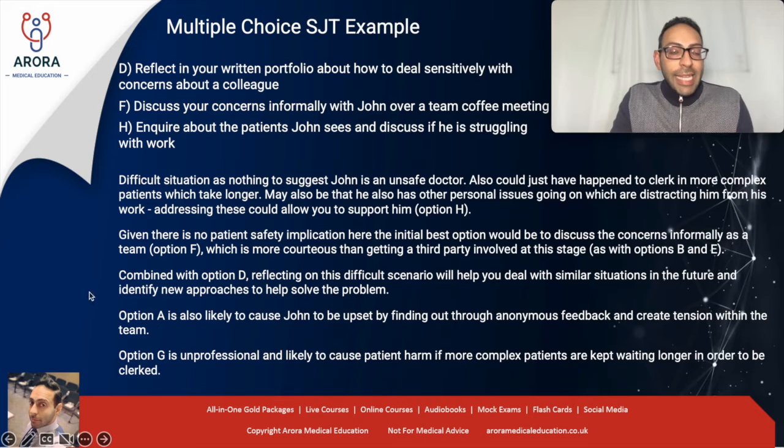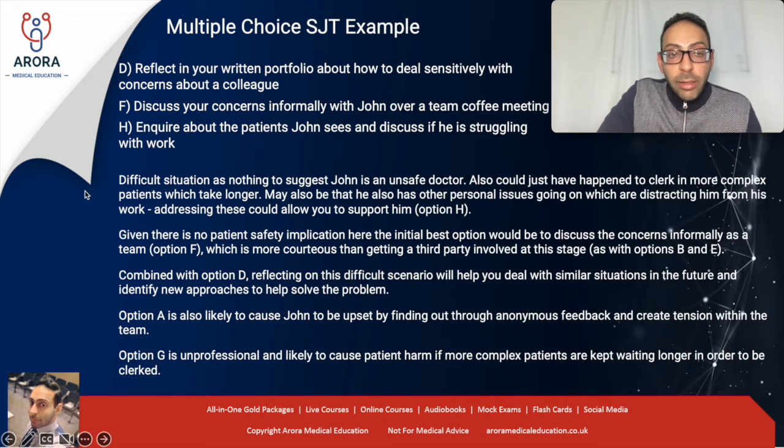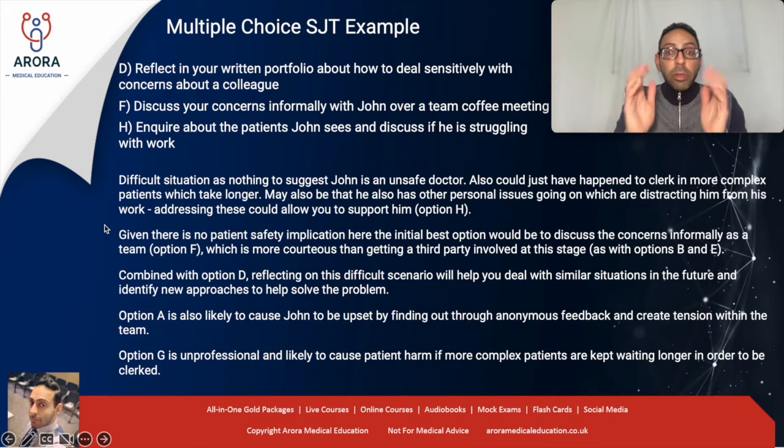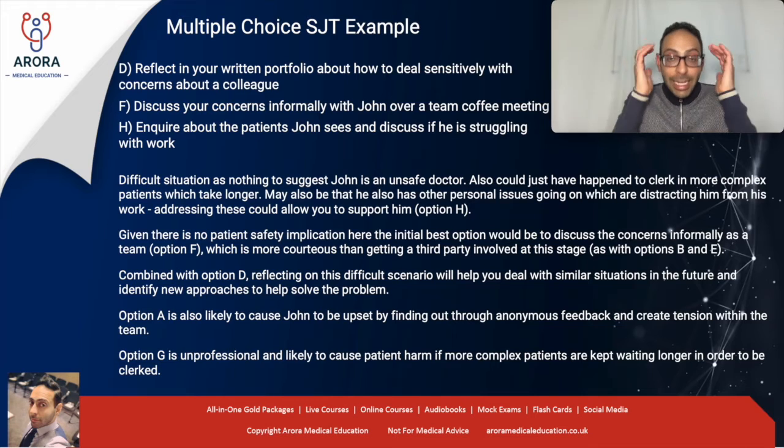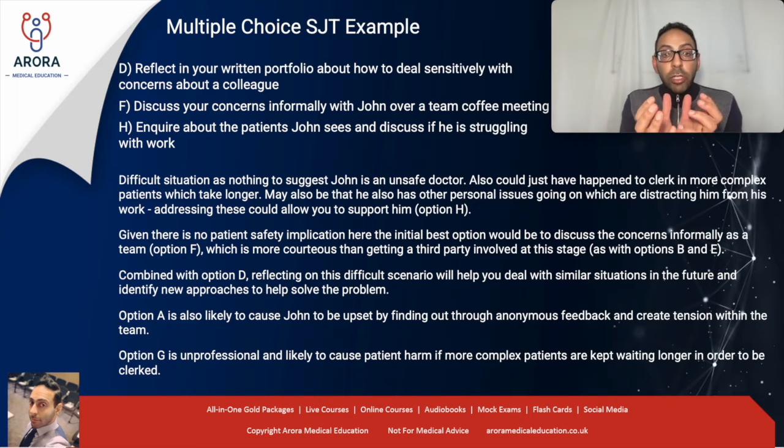So let's break this down then. The suggested combination of things to do is D, F, and H. Now you may have got 2 or 3, you may have got 2 out of 3 of them, you may have got none of them at all, but it's more important how you go about using the information we talked about to try and come up with the best combination. Now remember, we've talked about how you'd be looking at the and mindset when it comes to a multiple choice question. You've got to think of the 3 things that in combination make the best overall approach to going forward.